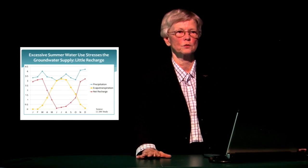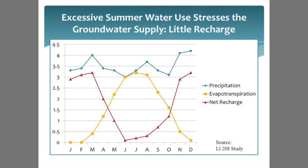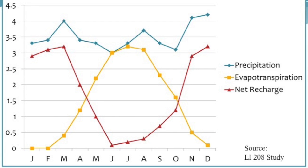And so when we look at summer water use in particular, we're doing harm to the aquifer in two ways. First of all, there's very little recharge in the summer because the plants capture most of the rainfall that occurs over the growing season.